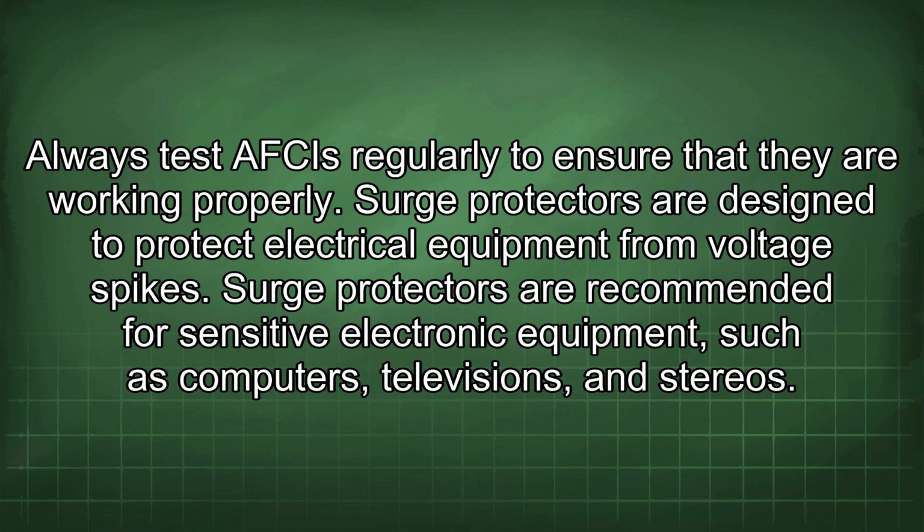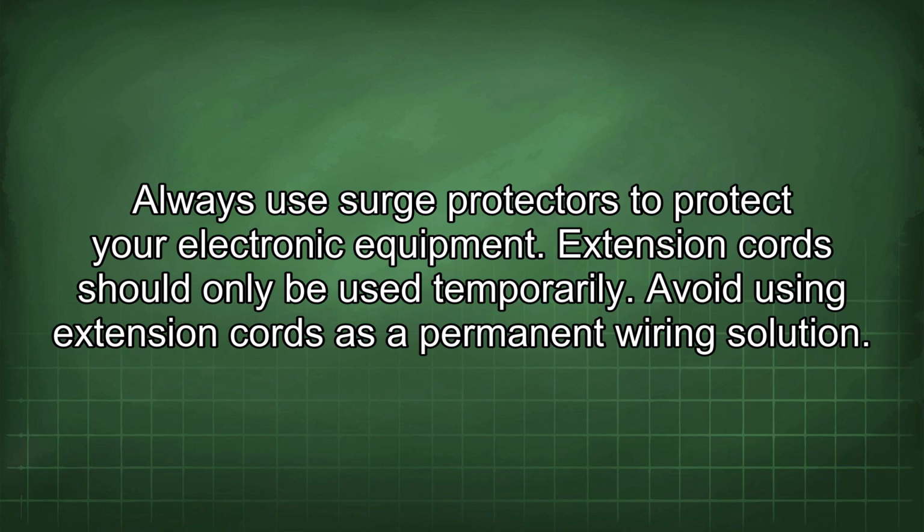Surge protectors are designed to protect electrical equipment from voltage spikes. Surge protectors are recommended for sensitive electronic equipment such as computers, televisions, and stereos. Always use surge protectors to protect your electronic equipment.